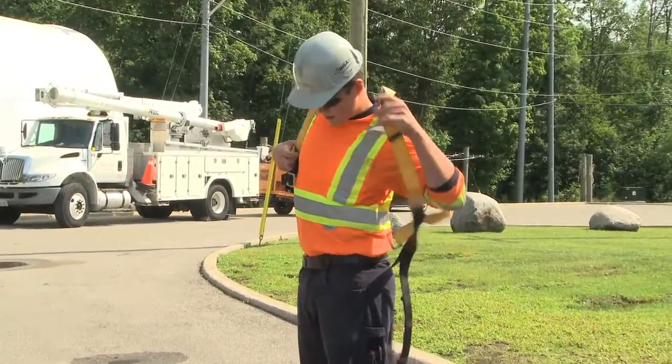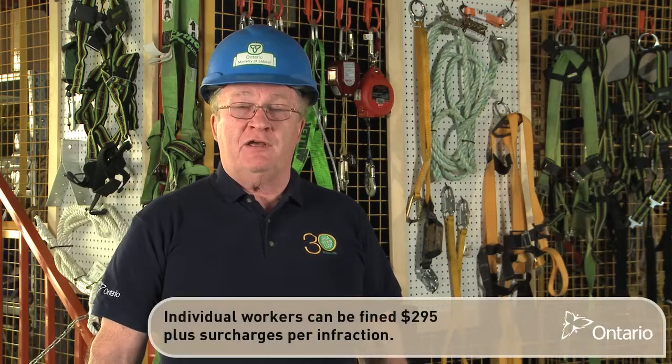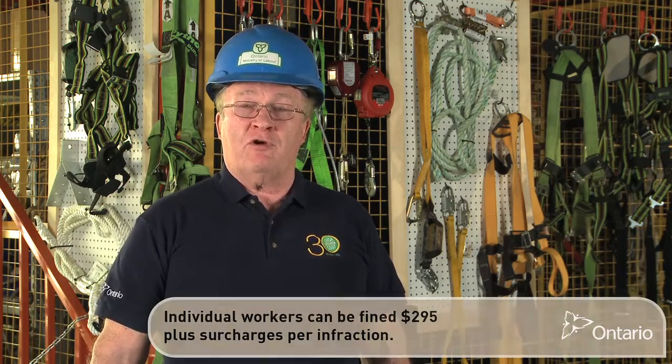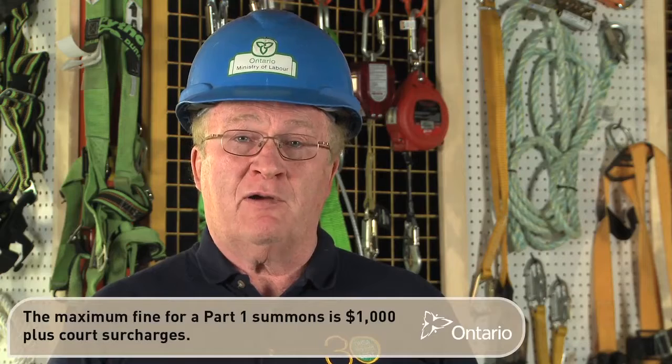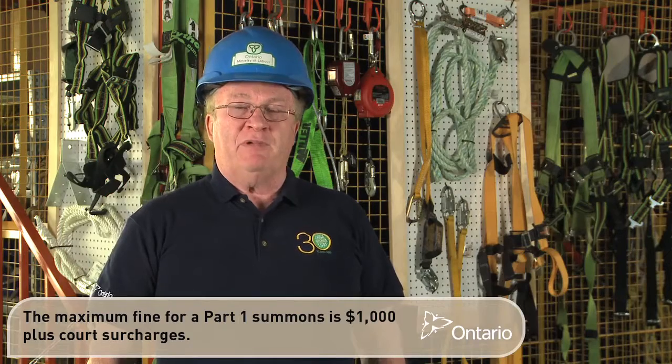the contravention is rectified. An inspector may decide to issue tickets to workers who are not wearing their personal protective equipment, especially when the employer has provided both the equipment and the training to workers. And that ticket is a fixed fine offense for $295 plus the victim surcharge and a court surcharge. The maximum fine for a Part 1 summons is $1,000 plus court charges. A summons can be issued for any infraction under the Occupational Health and Safety Act or the regulations.